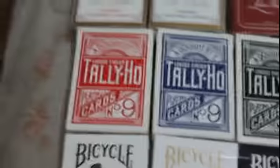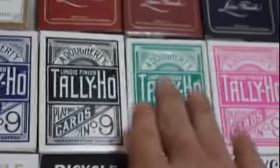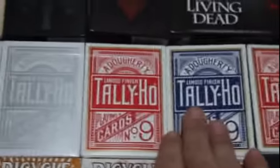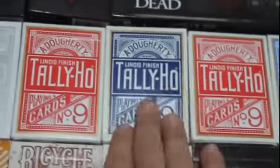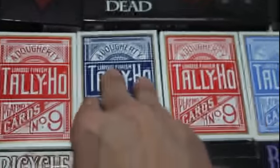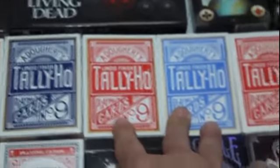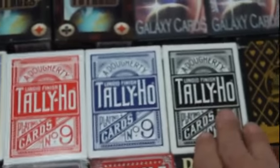Anyways, Tally-Hos, circle backs, red, blue, black, green, pink, orange, silver, open and sealed. Fan backs, red, blue. Actually, so these are circle backs as well. Red and blue, these I have gold borders. And then another red and a light blue. These ones are made for a magician in Japan. And then we got fan backs, red, blue, and black.